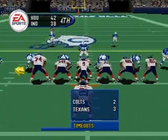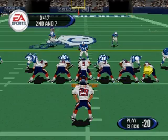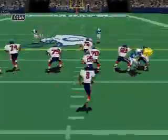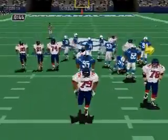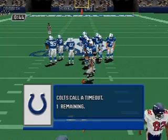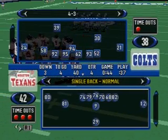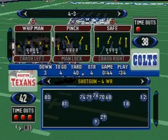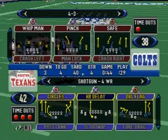The Texans line up with three wide receivers. Gain of three. The Colts take a timeout. One timeout remaining.